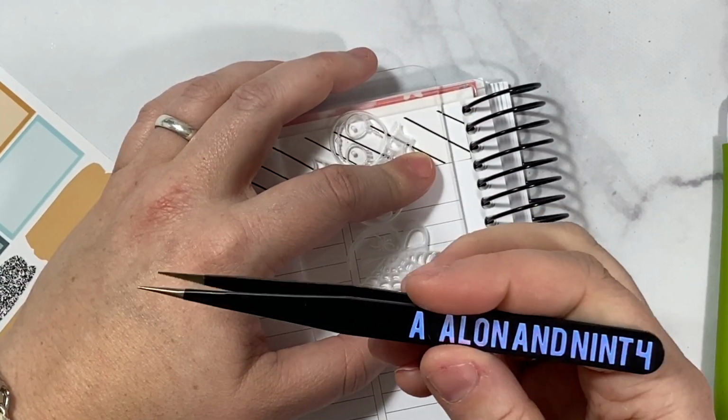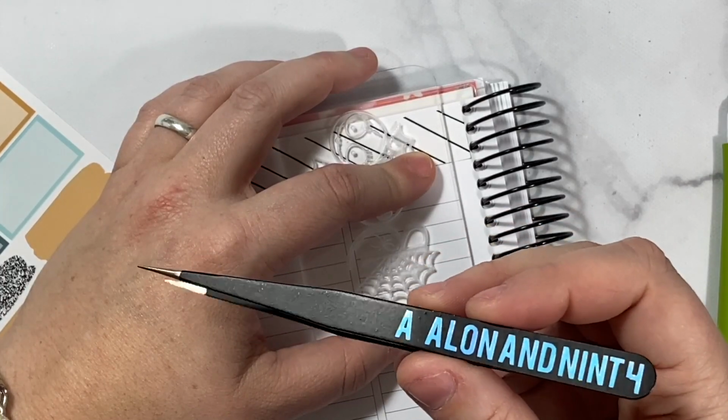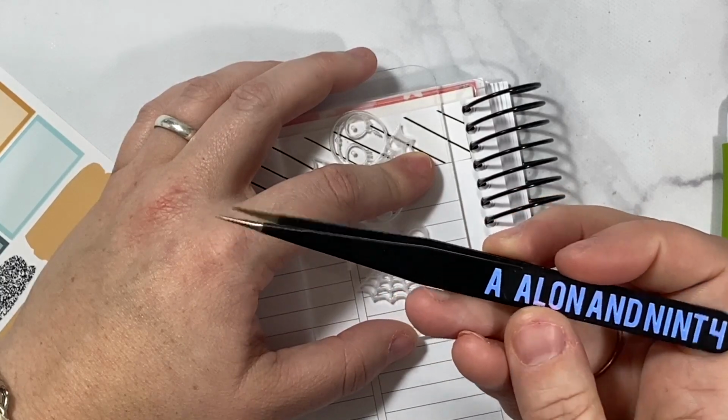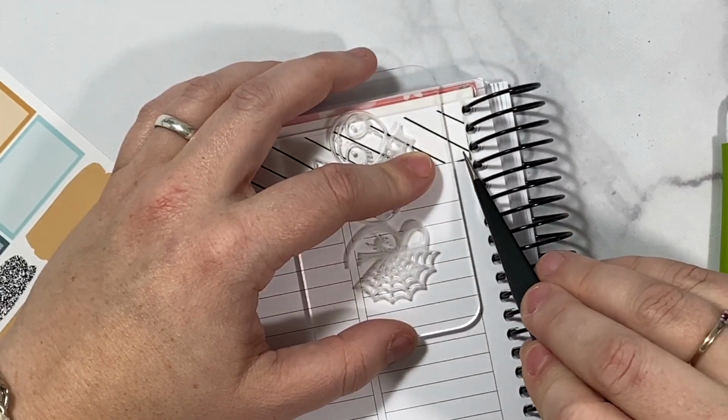Tweezers from Perfect Prince Co. You can see that I've been really rough with them. It no longer has the H on there. It looks like a 4 and the V is missing.